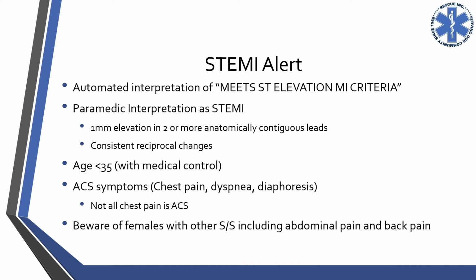So that'd be 1 millimeter of elevation in 2 or more anatomically contiguous leads. There's consistent reciprocal changes. Just because the ECG says STEMI does not always mean it's a STEMI, especially if the patient has no symptoms. They've got no chest pain, no shortness of breath, nothing else going on. They look fine.